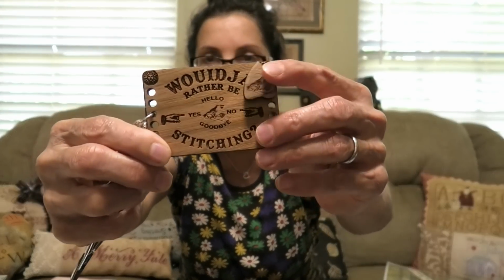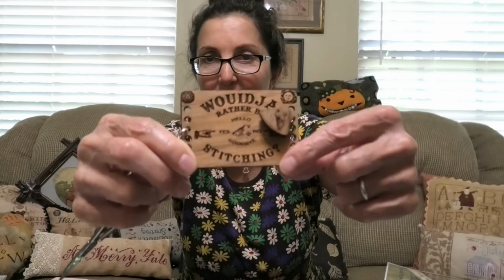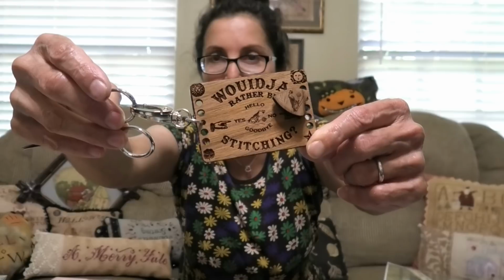So I got that. And at the cross stitch cupboard, I did get a scissor fob, the Ouija board, with a little, I was using this as a needle minder. Isn't that cool? So I bought that.